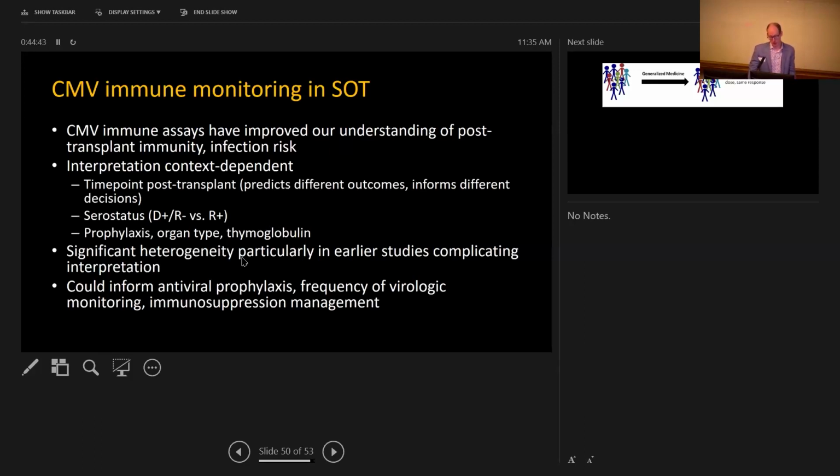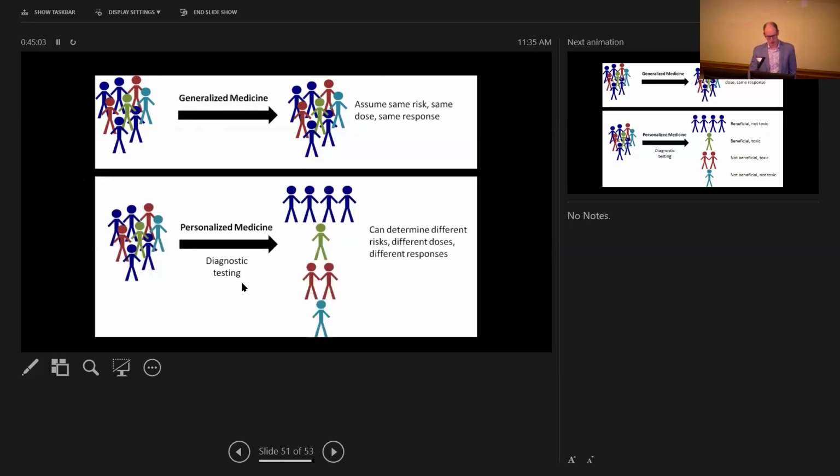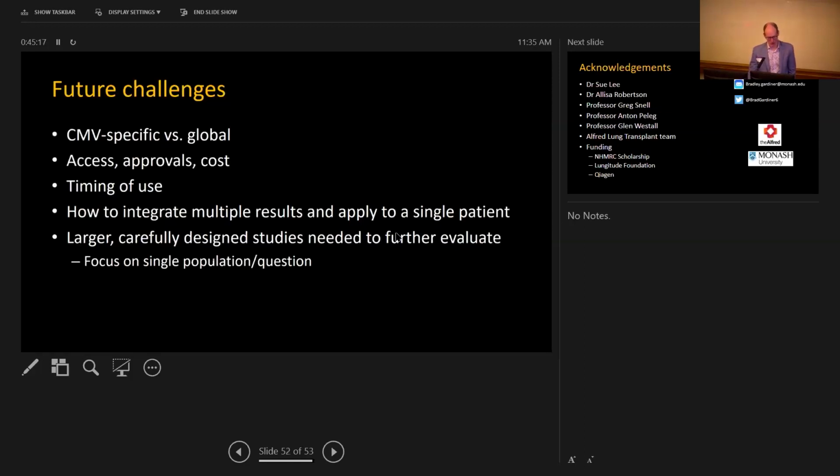And look, some of these tests do have the potential to inform antiviral prophylaxis duration, frequency of monitoring, and immunosuppression management perhaps. But how we're going to implement these is really difficult. Moving from this standard cookie-cutter approach to a more nuanced strategy, using these tests to figure out who's at risk and who's not at risk, and who's going to benefit from intervention A or B, is not sorted out yet. But more work to do.